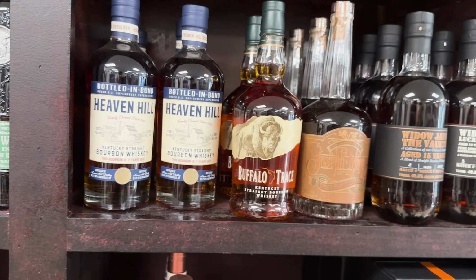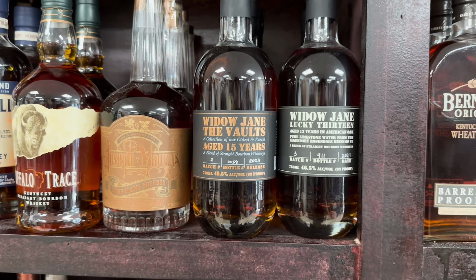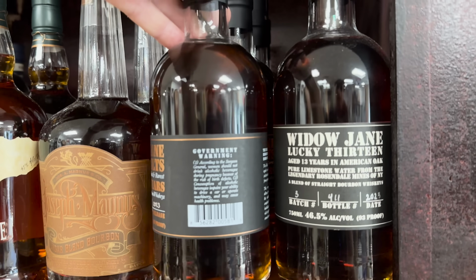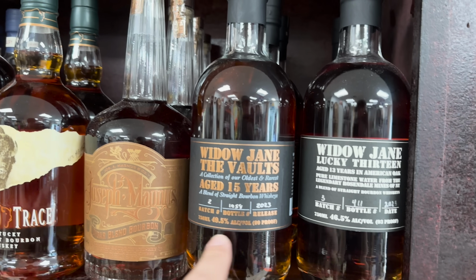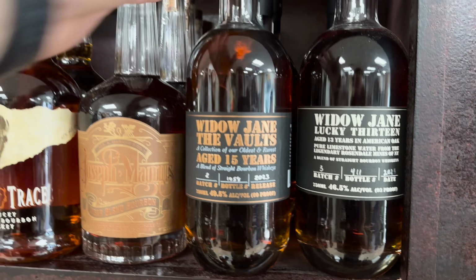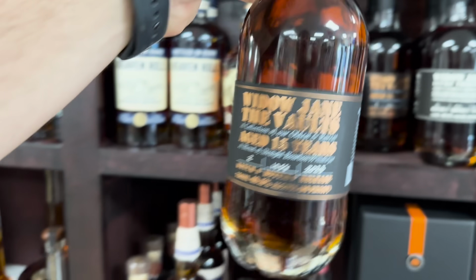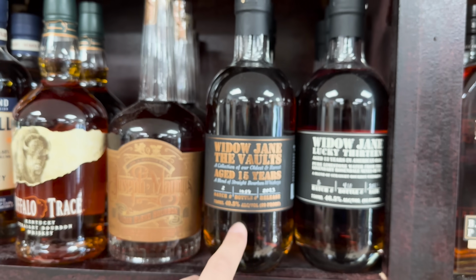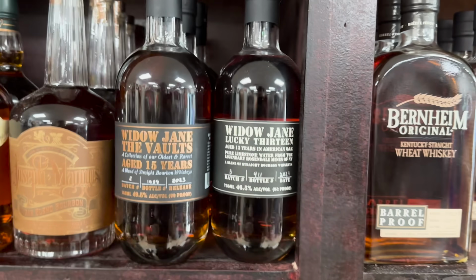Heaven Hill, $46.99. My favorite, freaking Widow Jane The Vaults 15. These are discontinued, just letting you know. If you see these, you need to pick them up because they are not making it anymore. It's only a 14-year. And this is down to $220. I bought one for $300 for a wedding present, and it was good then. I don't know if I'd buy it again at $300, but 100%. When he starts getting low, I'm gonna snag one of these.